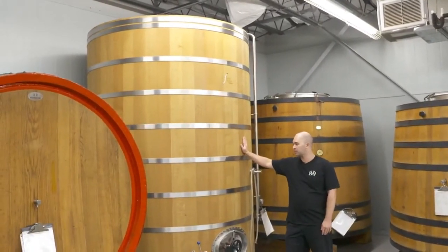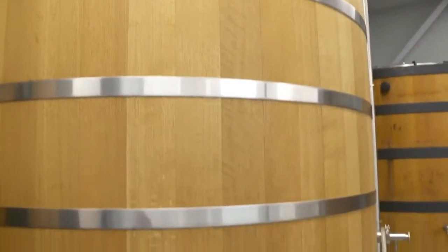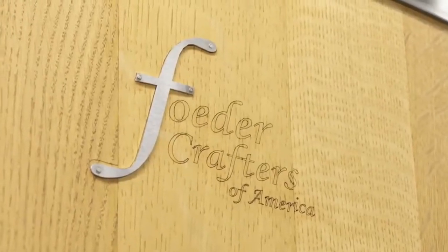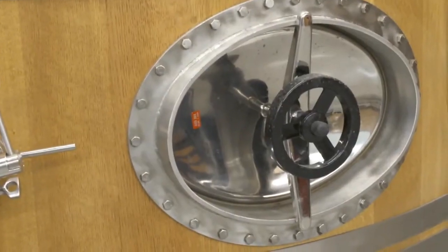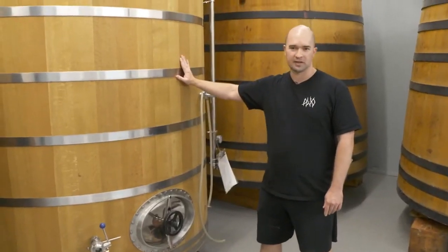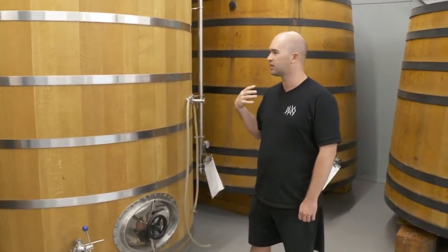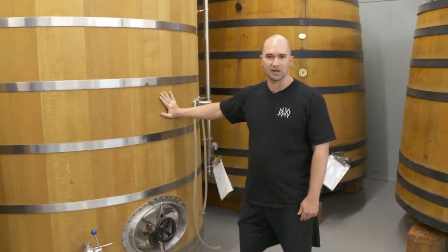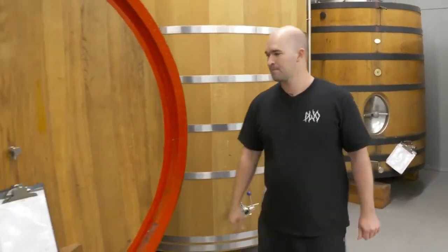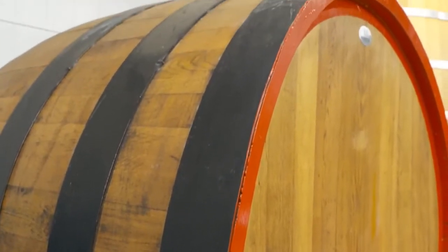This is our newest fooder. We got it a couple years ago. As you can tell, it's very shiny and unblemished. This fooder was actually purpose-built for us by a company called Fooder Crafters. They make lovely and very easy to use vessels. So it's brand new wood. They do a very light toast, so we're not picking up too much heavy, spicy oak flavors from the light blonde beer that we have aging in here. And if we move right over here, this is one of our older ones. It's sort of a cylindrical shape.